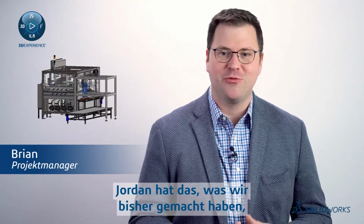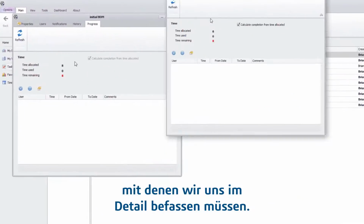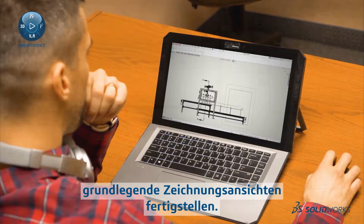The concept design looks great. Jordan found and reused what we've done before and quickly mocked up what we'll need to detail out. We also have a really good idea what we'll need off the shelf. Looks like he's wrapping up a few basic drawing views.